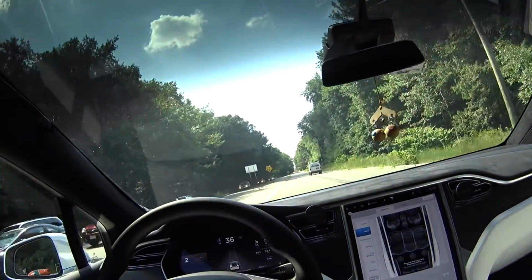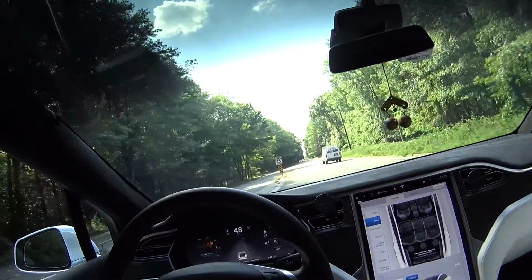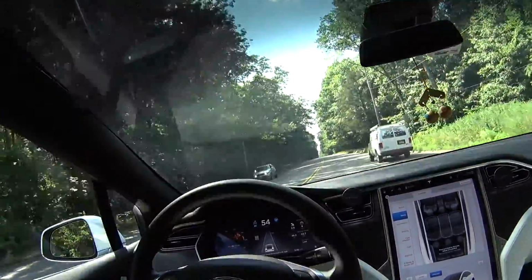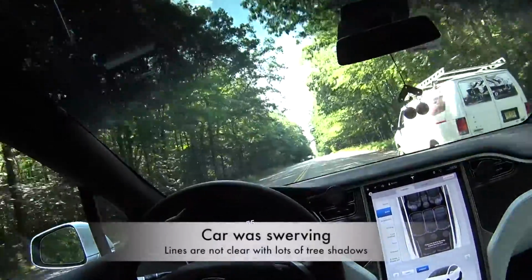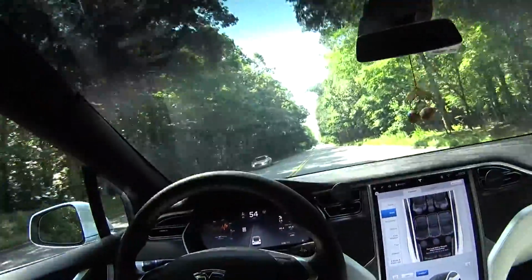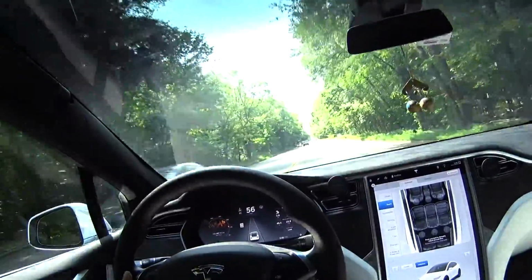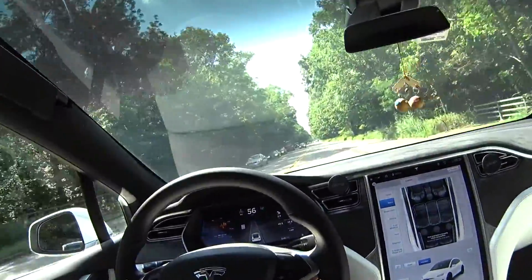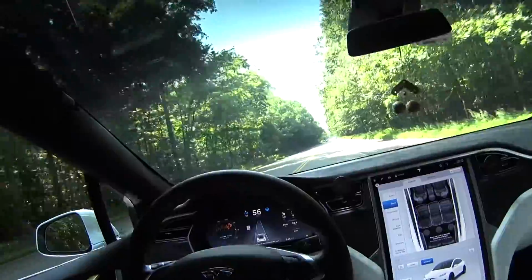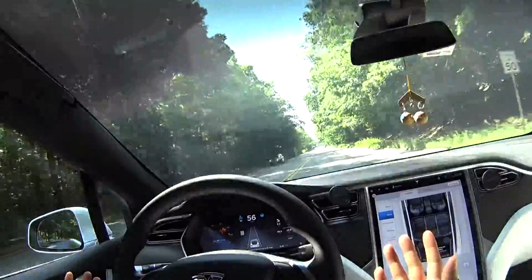Engage autopilot. Engage autopilot. Good. Good. It is those trees and the shadows that are causing some issues. Let's see, this is autopilot, no hands, no feet.